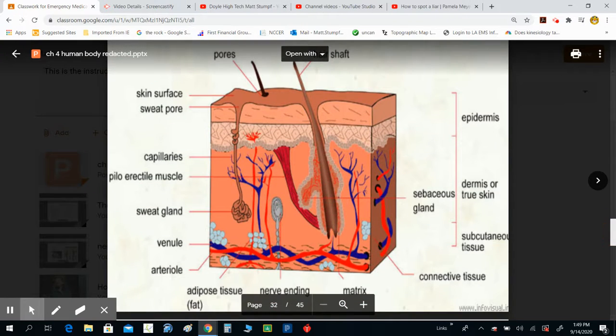This is actually a section of your skin right here. We have two parts to your skin. We've got the epidermis, which is all right here, and the dermis. The epidermis, if you're looking at somebody's skin, you'd be like, hey, baby, nice epidermis. It's actually dead tissue. Okay, creeper. You're looking at their dead tissue. All right, but their hair and their skin is actually dead tissue.